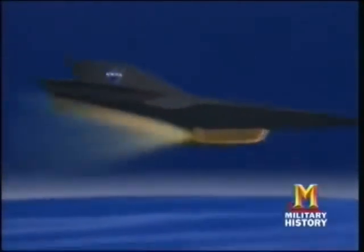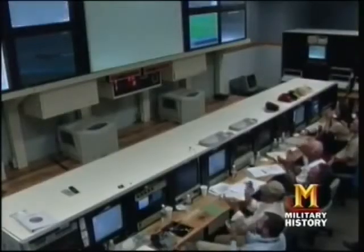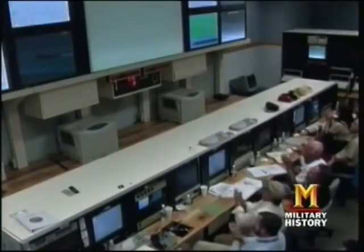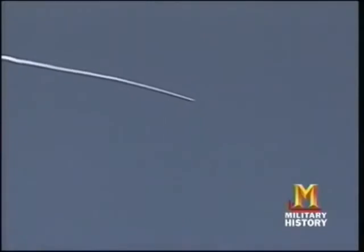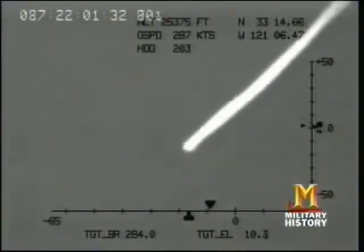When it separated from the rocket, the X-43 accelerated on its own power to Mach 7. Mach 7 is approximately 5,000 miles per hour, so you can imagine flying New York to Los Angeles in just over a half an hour. The NASA Dryden Flight Research Center says the scramjet-powered X-43 is capable of reaching at least Mach 10.